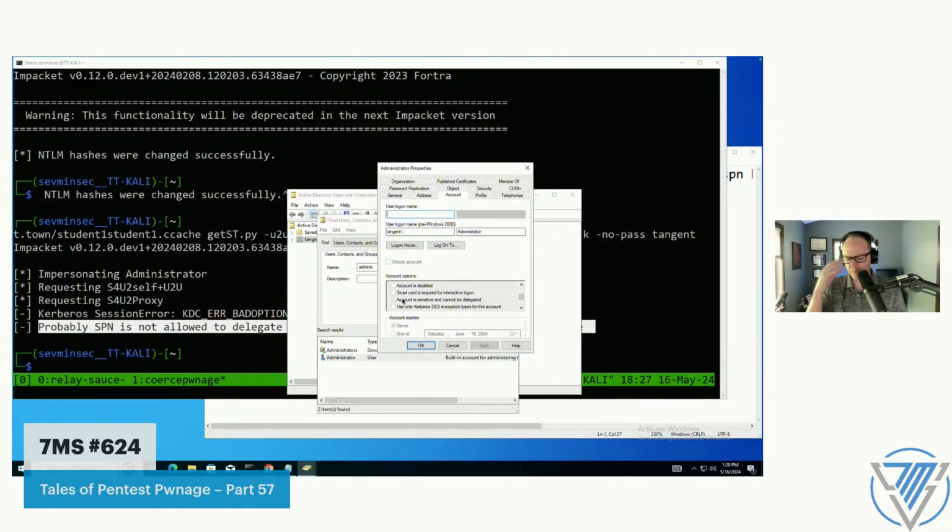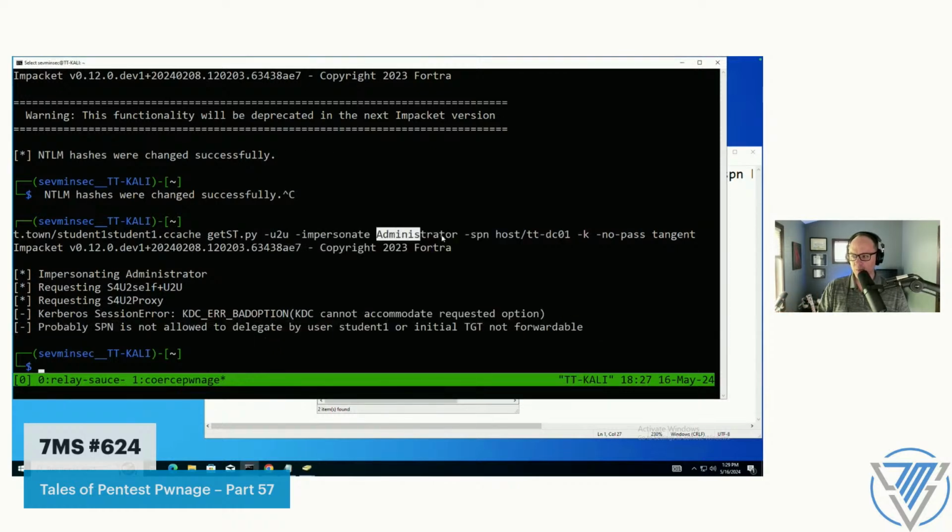I'm like, wait a minute. When I'm choosing who to impersonate on the domain controller, I can just say, I want to impersonate you to you. And this person was like, yeah, that'll work. Just tweak your command and specify, instead of impersonating administrator, you impersonate TTDC01 with the $ at the end.